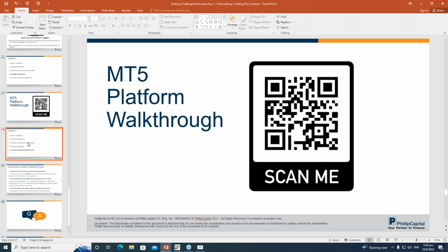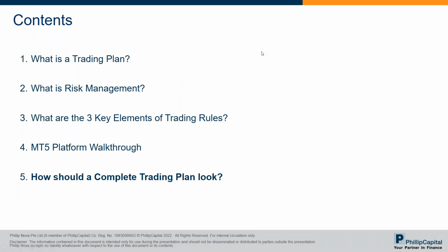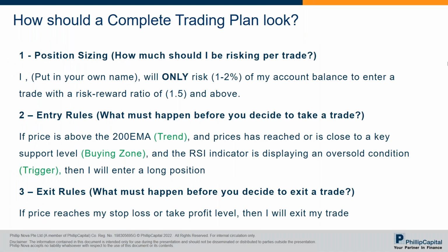Very quickly, I just want to go into the last portion before I end my session, and that is, how should a complete trading plan look? We talked about three things that must be present in a trading plan: position sizing, entry rules, and exit rules. This is a sample. Please do not copy it wholesale and use it as your trading strategy, but I would encourage you to formulate one on your own after today's session.